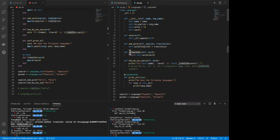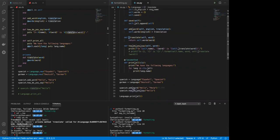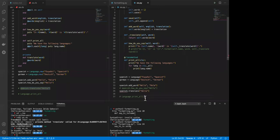So here's that translate method. It's in the middle of all my other ones, and it's got an underscore, which means I can't call it from outside. So same thing if I did Spanish dot translate.